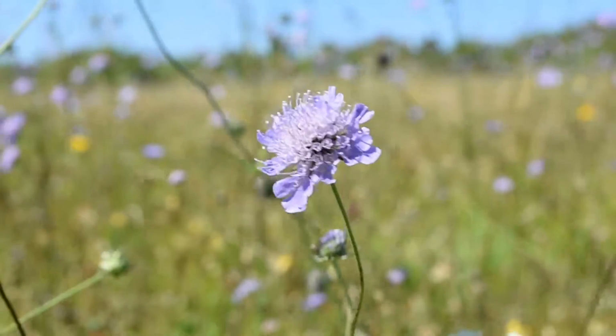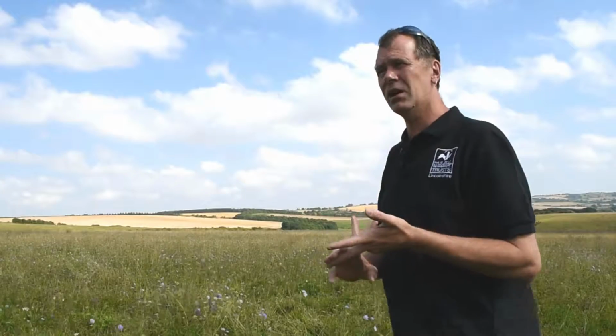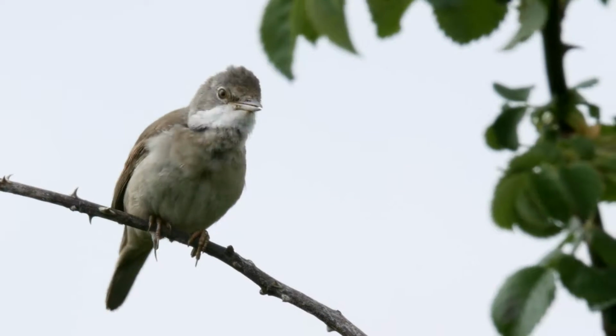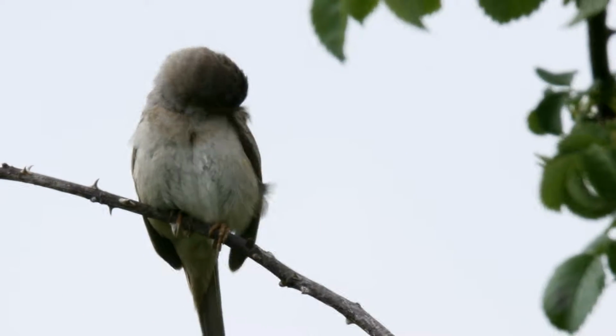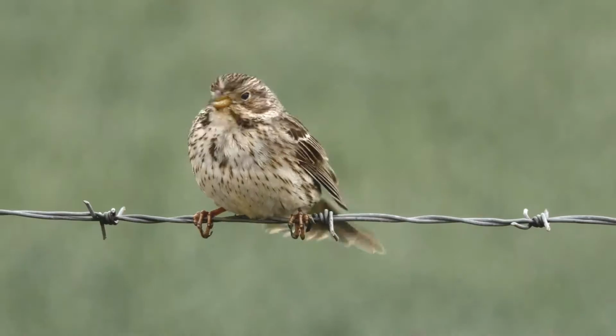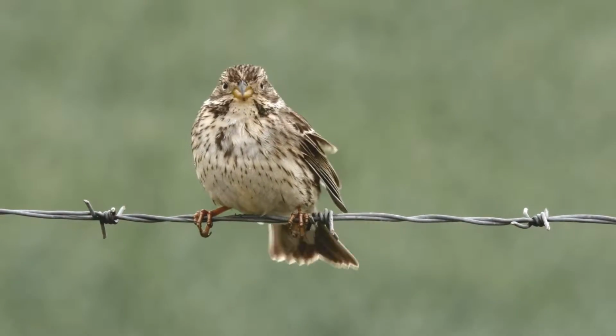And then you've got all the species that feed on that. This time of the year, there'll be clouded yellow butterflies, there'll be marbled whites. Then you've got the birds here. You've got whitethroats here. You've got various warblers, garden warblers. You've got skylarks using the site for nesting, corn buntings. It's an amazing place, full of noise, full of life.